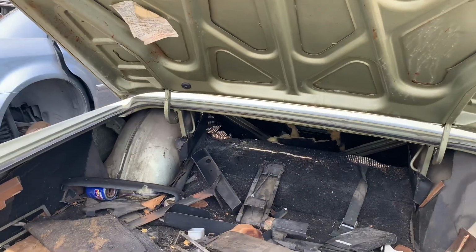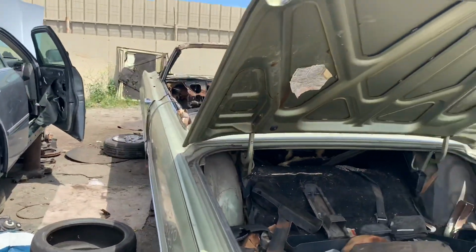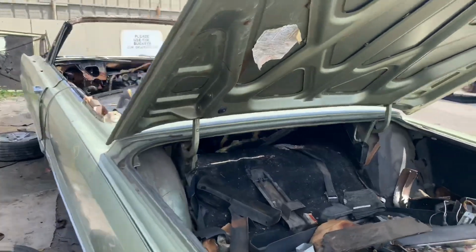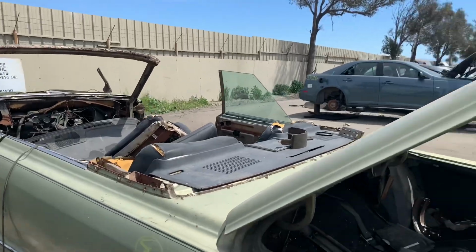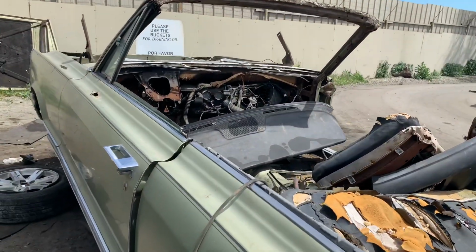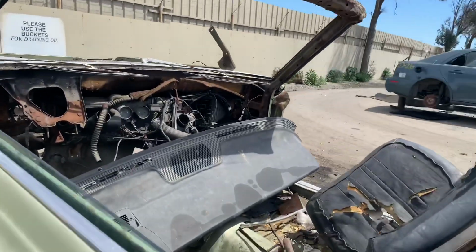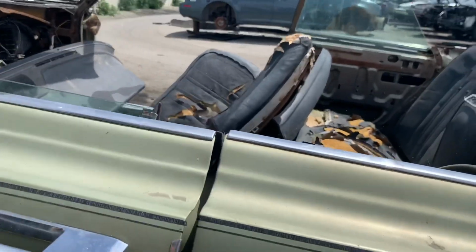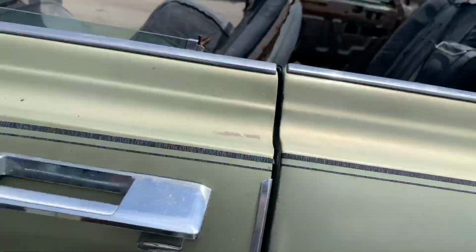Convertibles have a reinforced frame underneath to handle the weight, especially in a car this big. When you get a hardtop and cut the roof off, the roof was part of the stability, so they would actually fold in on each other. You see a lot of these where the doors don't fit right because the car's literally collapsing in the middle. I'm not sure on this one. See how the door is on this guy. This one looks like it's still okay. They don't really shut well, but it might be collapsing in on itself.